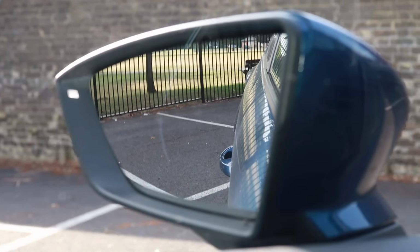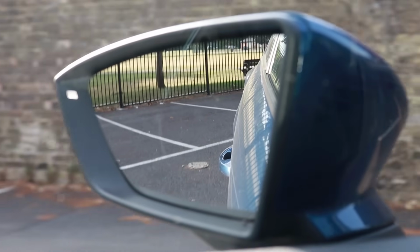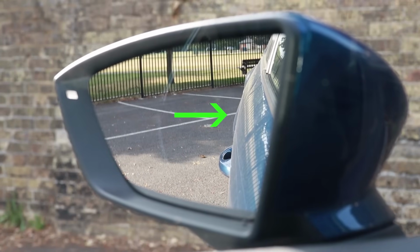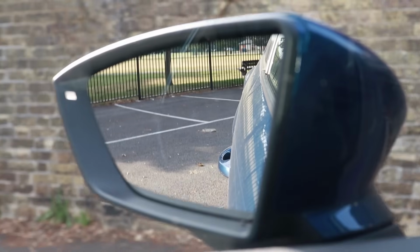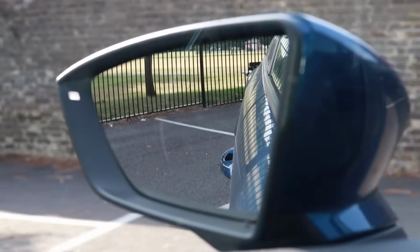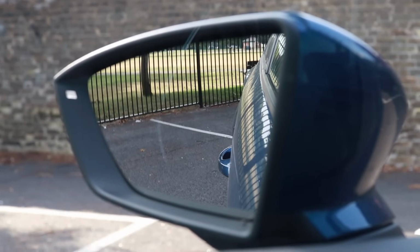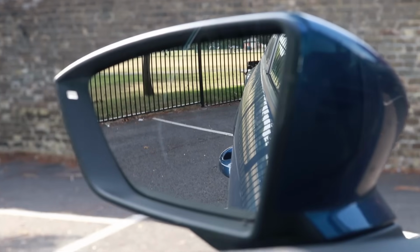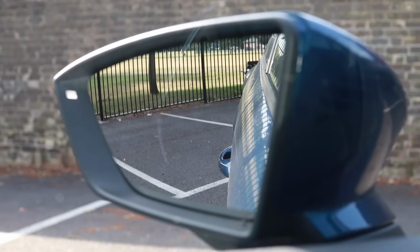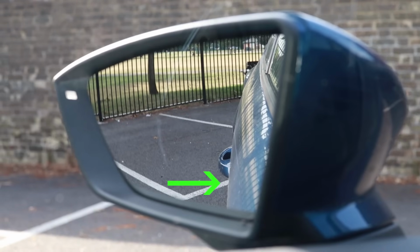If the line is halfway up the back of the car, like now, then it's very far away. And if the line goes out of view, like it does here, then you're definitely too close and you'll end up to the right of your space in this case. So you want the line in view, but only just, and right at the very bottom of the car, around about here, I would say.